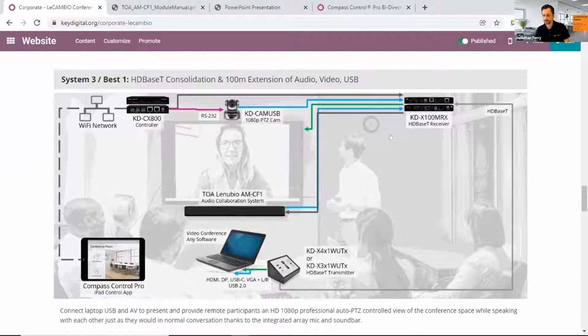And not only does that wall plate let the user with their bring your own device laptop plug in on various formats, HDMI, USB-C, DisplayPort, but there's a USB layer there too. So they could plug in the HDMI, for example, to be a presenter, or if they're doing a conference call, they connect that USB as well. That's a consolidated feed of the camera and Lenubio coming into the computer there.